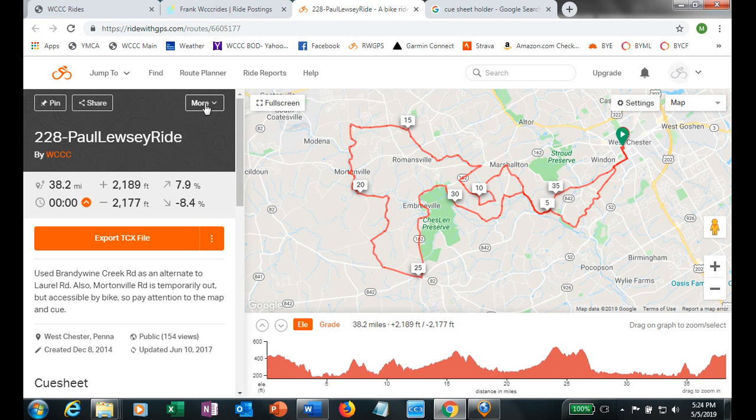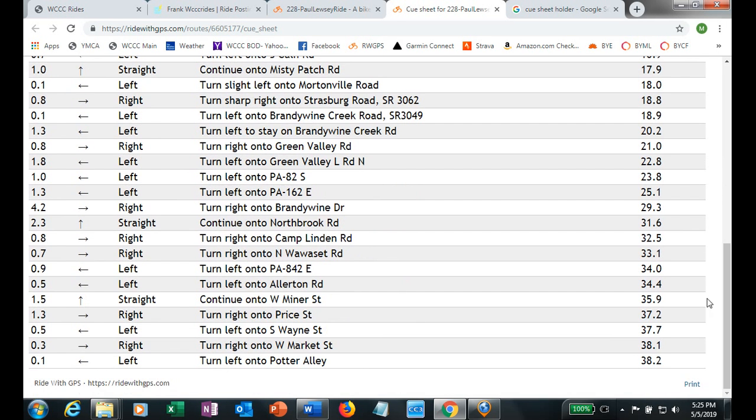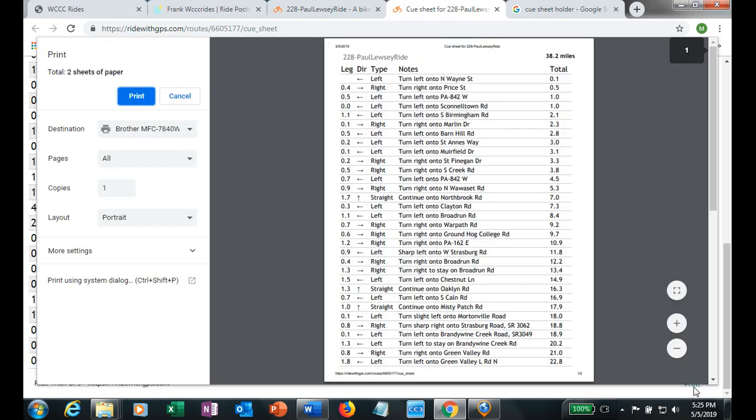Alright, so if you don't have a navigation device, you just want to print out a cue sheet, you can go up to this More link at the top, click on it, and select the option Print Cue Sheet. When you select that option, a very rudimentary cue sheet appears, and as you scroll down, you'll see a link that offers you the opportunity to print it. So when you click that, it just opens up the print dialog window, and you can print it to your local device.